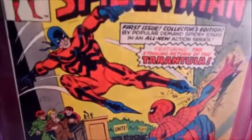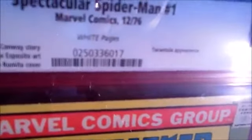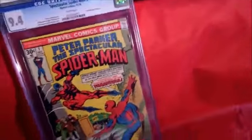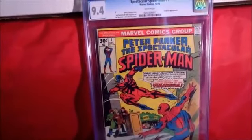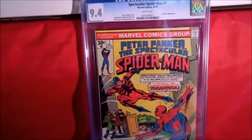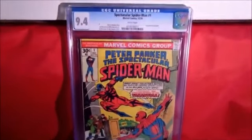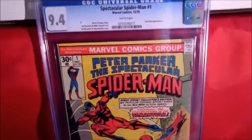This was back in 1976, when I was a grand total of 5 years old. We got white pages, and I got it at a 9.4. So for $59, including shipping, I don't know if it's a key issue, because nothing major happens, but it is a number 1, and it is back in the 70s. A 9.4 for $59, I'm not going to complain about that, considering I've seen them online at this grade go for $90 to over $100 a piece. So sometimes you just got to luck out, be patient, and sometimes when you're not looking for something, it'll find you.